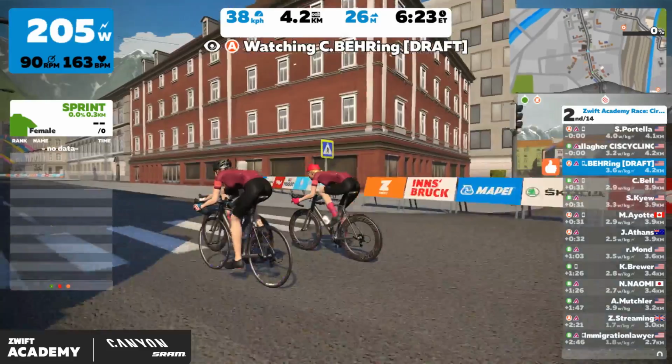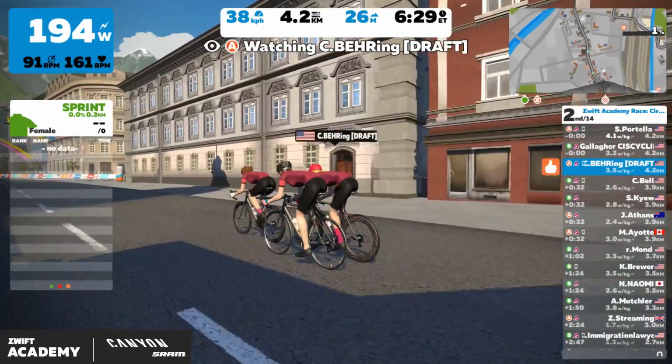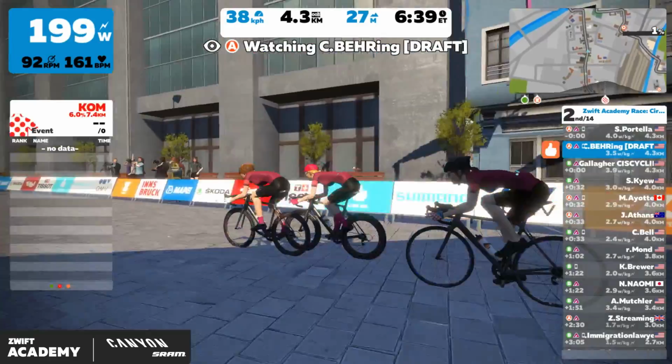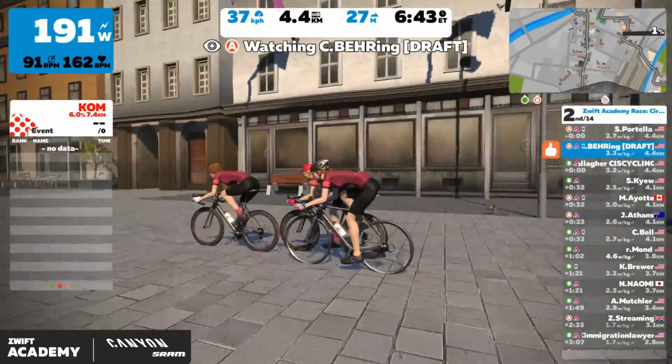So we'll have to see if they are able to hold off that chase group of four tactically, because if you get away right now, you're solo for quite a long time. We're probably looking at a little bit of an hour of racing here, so it's going to be a very difficult situation if they do find themselves at the front.